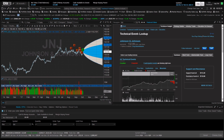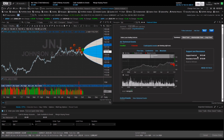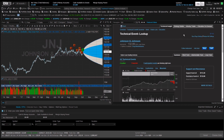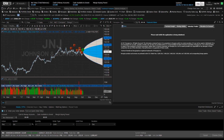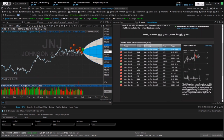So here we can see that we can get some technical insights. In the technical analysis tab, there's another graph over here, and over here you can see technical insight. You can see the 6 bullish, 9 bearish. It shows you the support found and the resistance found, and some other information. We can see strategy build. I'm not sure what I'm all looking at here, but I guess you could build some sort of a strategy. You can go intraday trader. Please wait while the application initializes, and this just gives you a whole bunch more information.